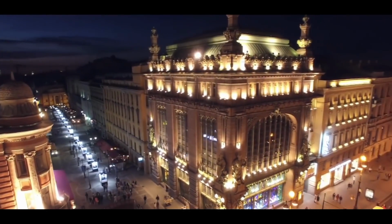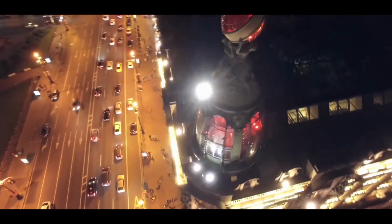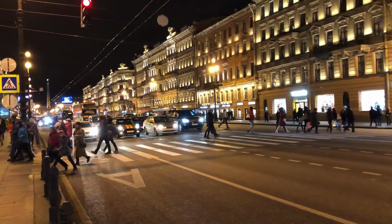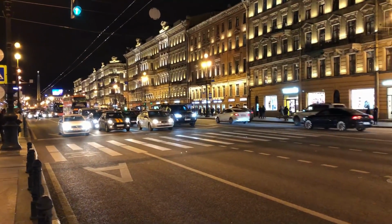But until then, it's still a mystery, and we have to figure out what's really in St. Petersburg, where it came from. Is it Alexandria? Is it Atlantis? But until then, it's just another big city, sometimes modern, sometimes old.